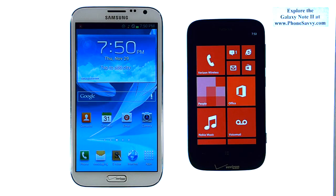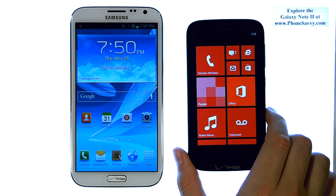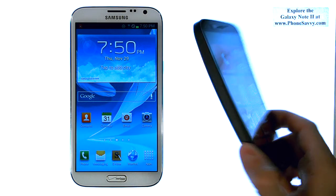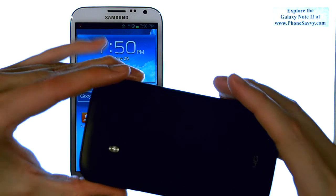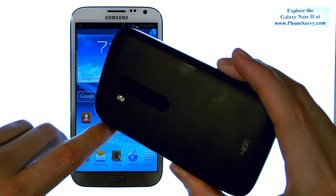They both have an 8 megapixel camera, but the big promotion or advertisement on this is that it has the Carl Zeiss lens, which is supposed to be a much better lens. It even says it on the back right underneath where the camera is. We have Carl Zeiss.